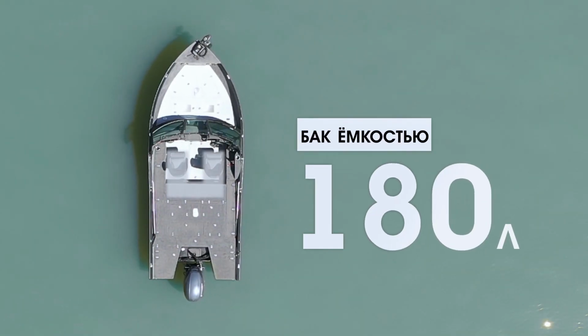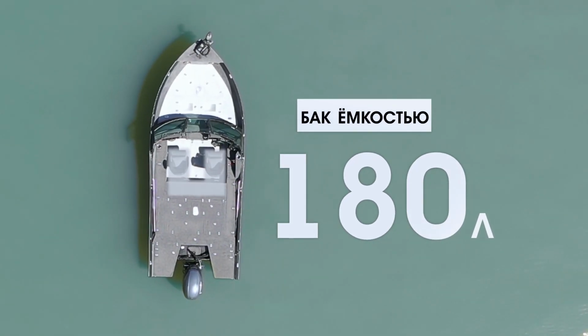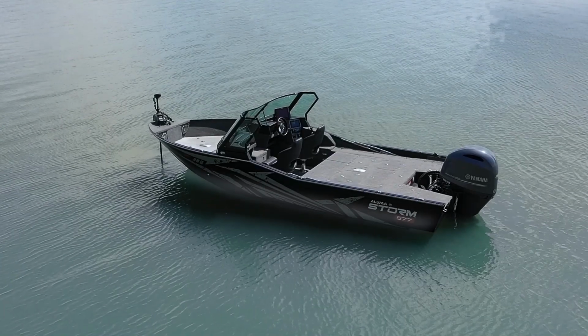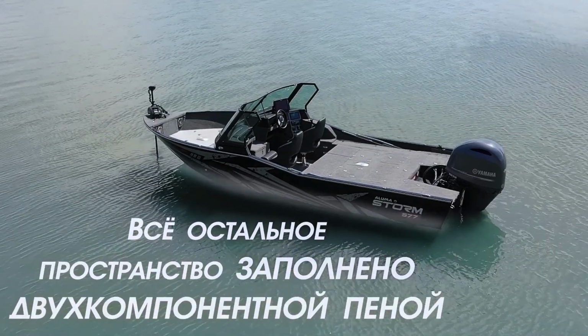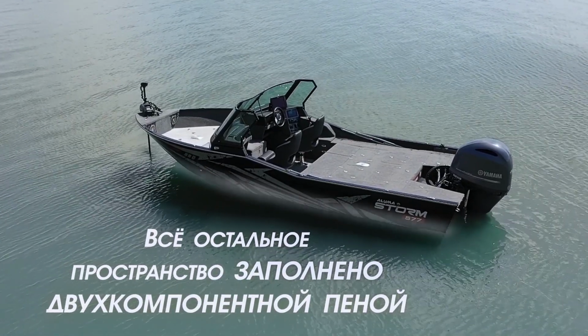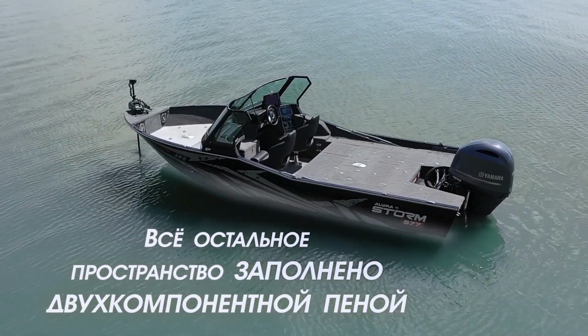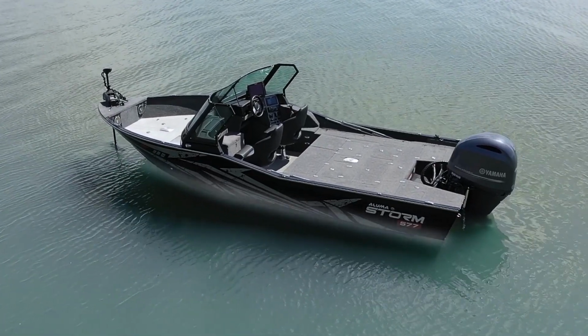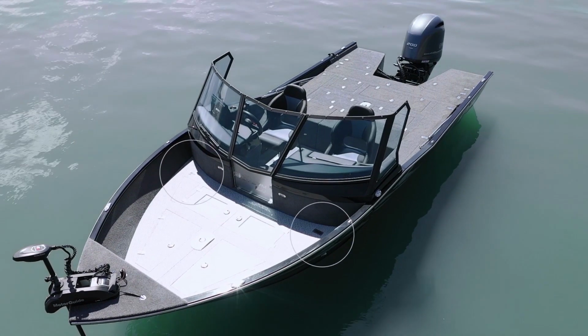180-litre fuel tank is located under the deck. It is U-shaped and made of 3mm thick aluminium. All the remaining space under the decks is filled with two-component foam. This guarantees the boat is unsinkable. We use German-made BASF foam. The foredeck is self-draining.